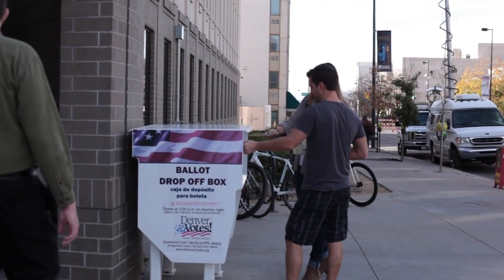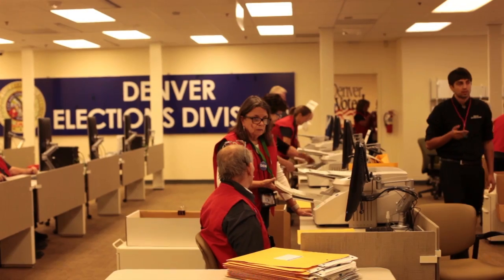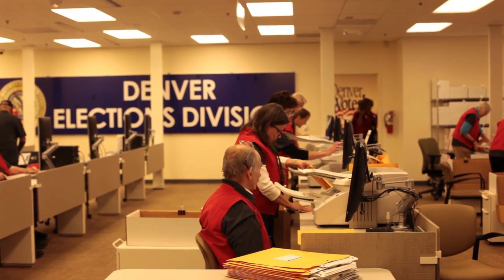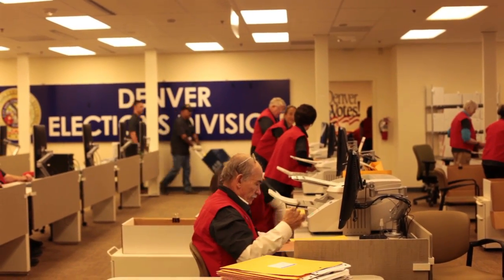Let the Colorado Independent take you inside a ballot counting room so you can see what happens to your ballot once you've turned it in. By law, we're able to start counting ballots ahead of the election, so counting's actually been going on here since the week of October 24th, but we do not tabulate until 7 p.m.